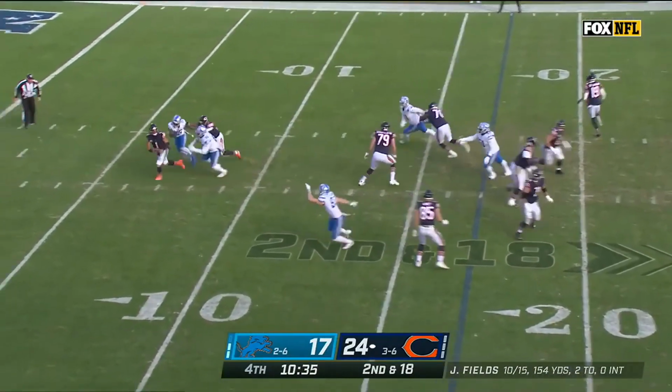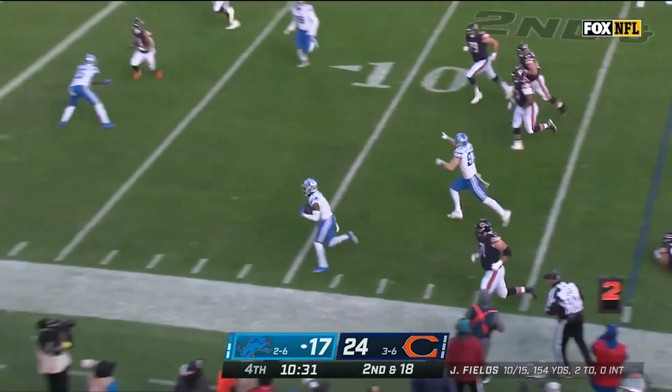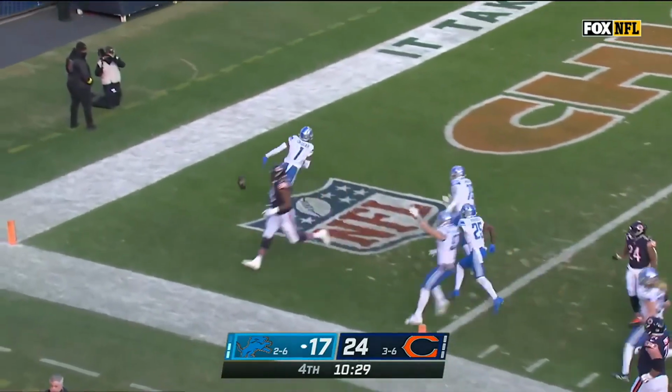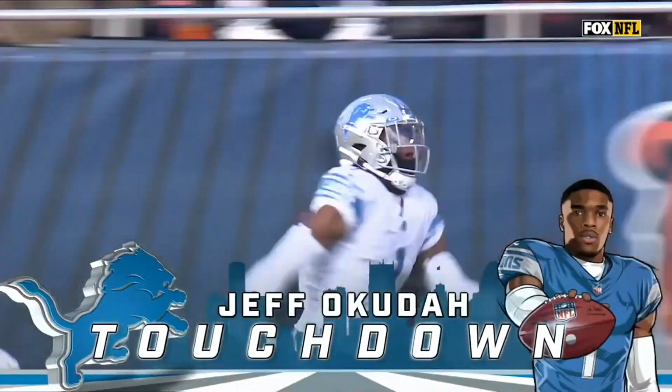2nd and 18. Fields in some trouble trying to get it to Kmet, and it's intercepted. Okudah with the pick, and little one picks big one and takes it for a touchdown.